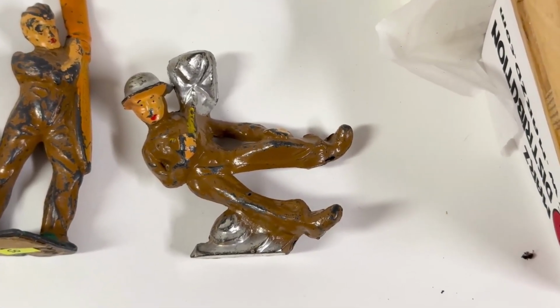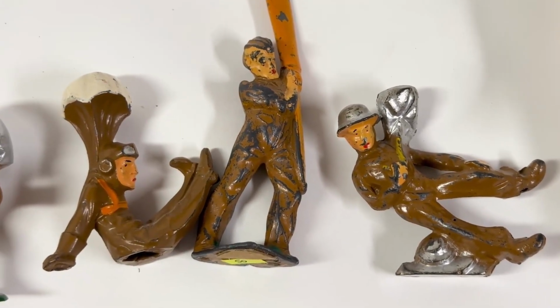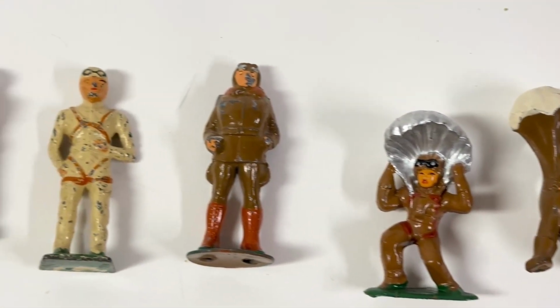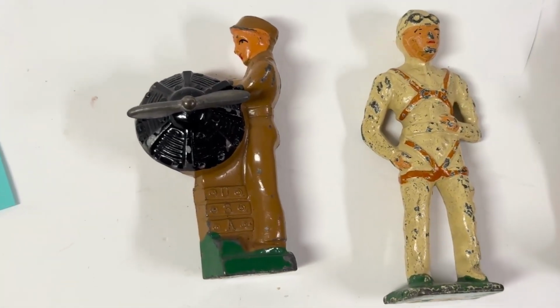Man in parachute that's opening on top of a cloud. Very impressionistic. You got parachute man A, parachute man B, propeller man, pilot, and this killer guy, Mr. Engine Mechanic.